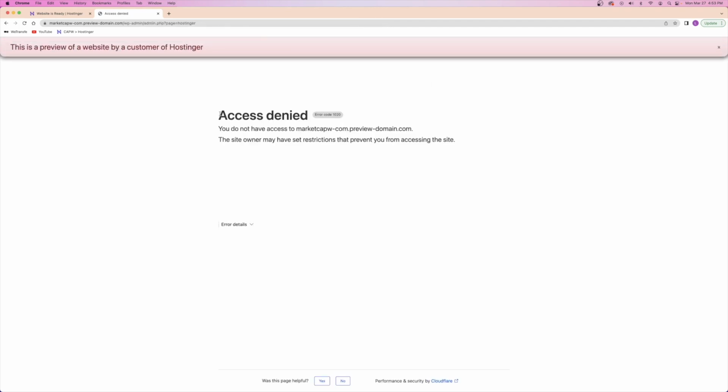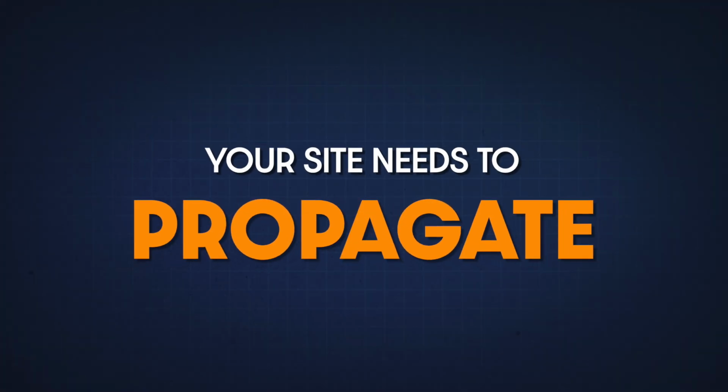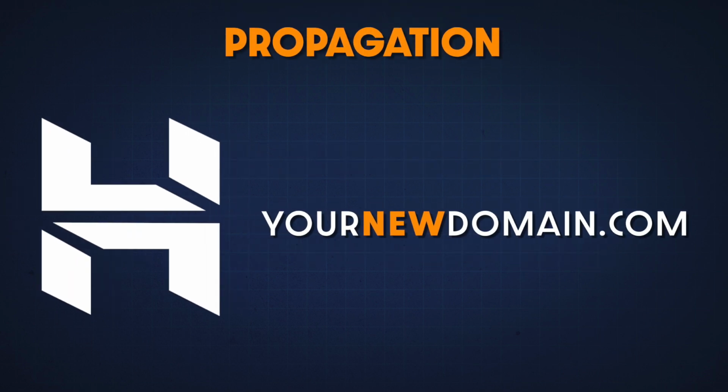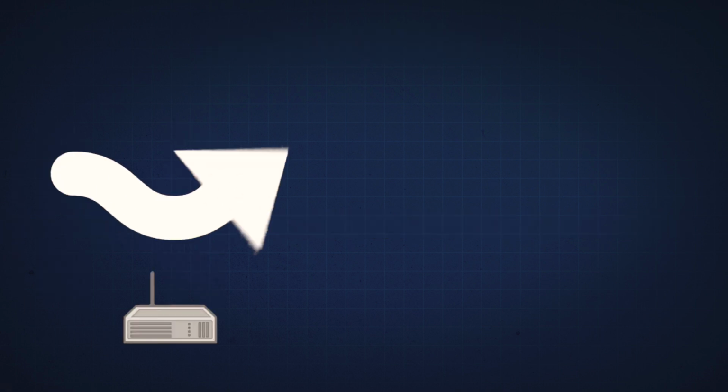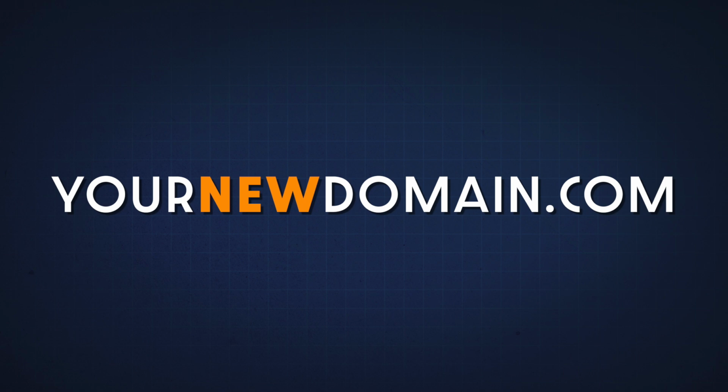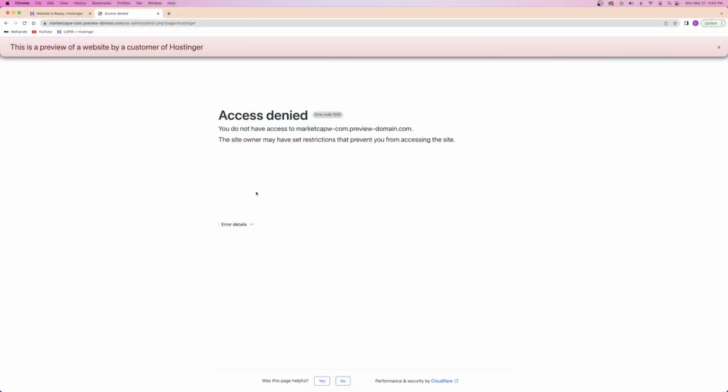So if you get taken to a page that looks like this, access denied, or anything other than your website or your WordPress dashboard, do not worry. The only thing that's happening right now is your website is just taking a few minutes to propagate. And what propagating means is Hostinger is now taking the new domain name that you just purchased, and it's sending it to every single server in the entire world to let everyone know that you just purchased it and it's live. And this process is perfectly normal, so don't worry.